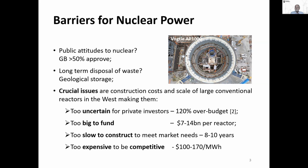And it has, of course, strengthened in most countries, the UK and the US, in terms of approvals in the last year or so. Disposal of waste is another issue. There is a technical solution to the problem, but it has political problems. Geological storage is being demonstrated now in Sweden and Finland. Other countries need to sort their politics out. It's a political issue as much as a technical one.